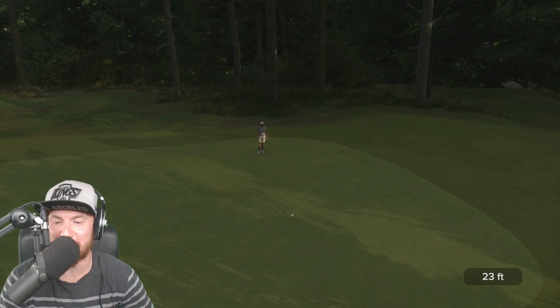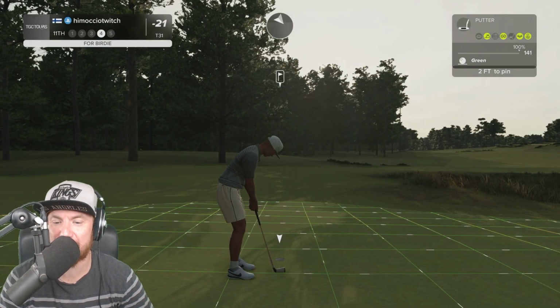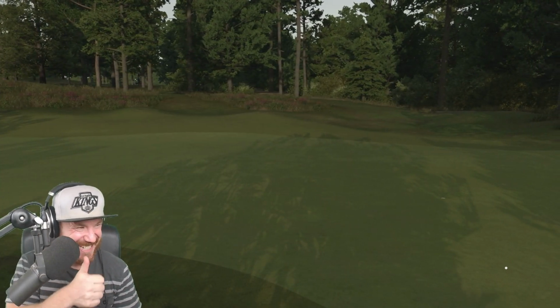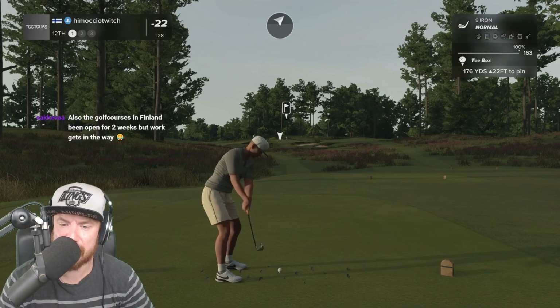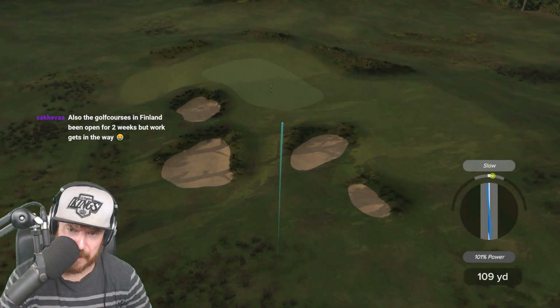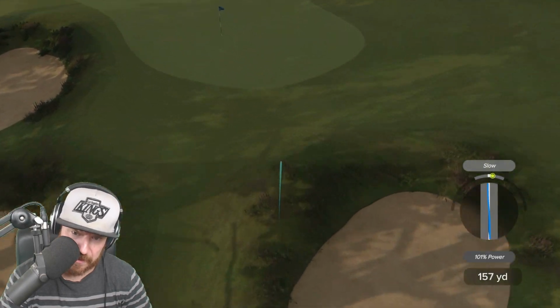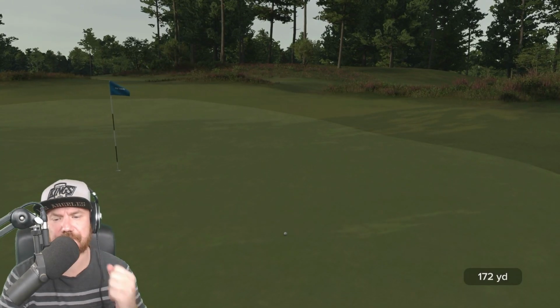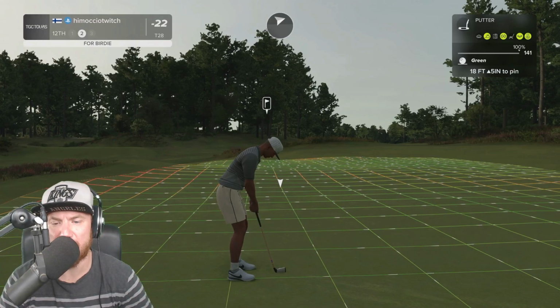Off power. Line was pretty good, but took too much off. But hey, I'll tap it in for a birdie here and give a big thumbs up. Big kick left into the green. And then die. Perfection. One more right in the end.